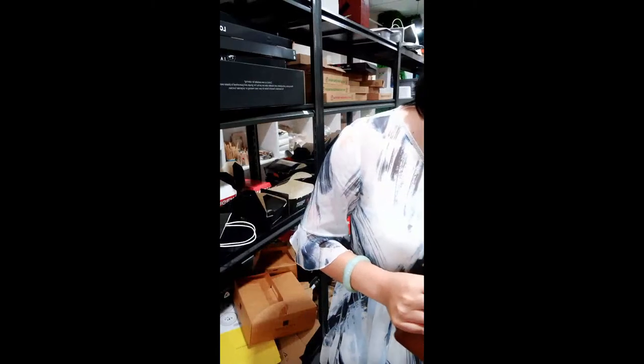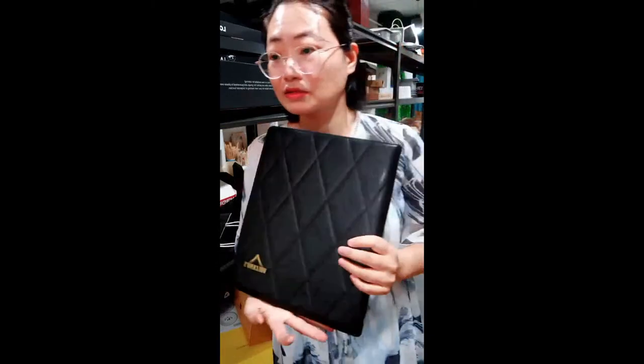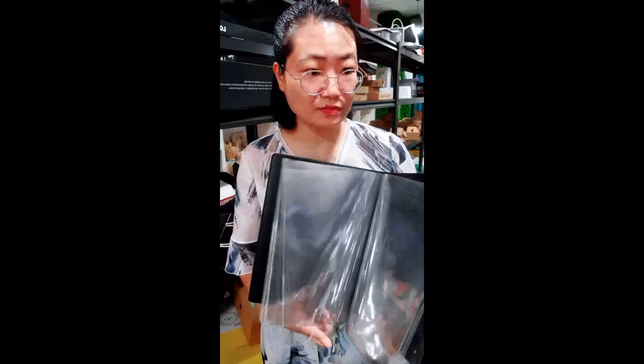This is the A4 size menu. This is the A5 size. This one will be bigger. We can do different colors for the PU, and inside we can do different PVC.